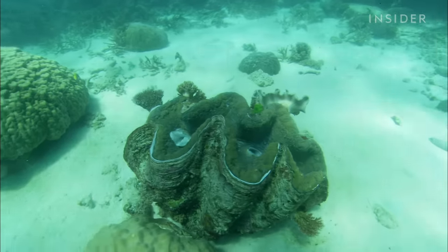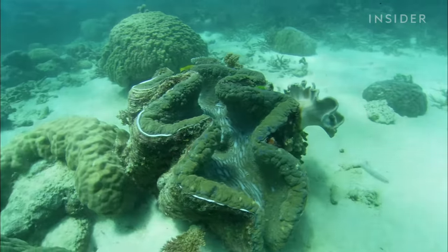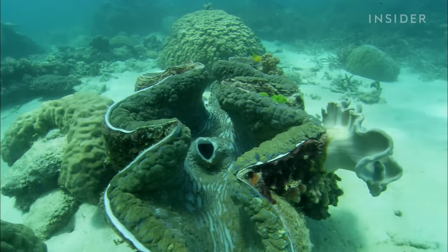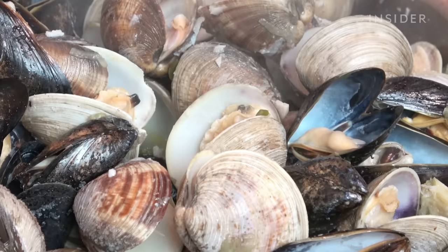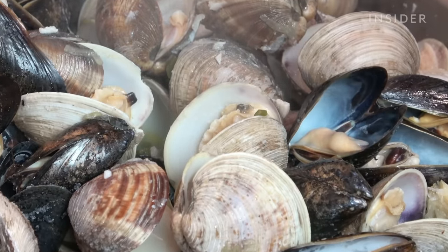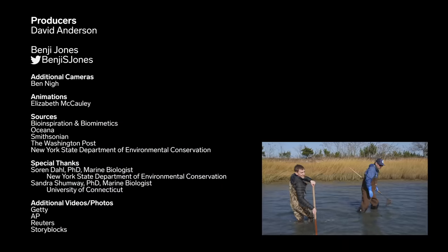Plus, they actually play an important role in their environment. By sucking up particles to eat, they function like natural water filters, making marshes, lakes, and other habitats more livable. And on top of that, they're delicious to eat. Not to mention, really fun to collect. Oh God.